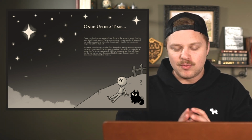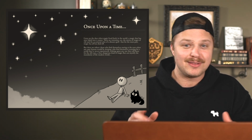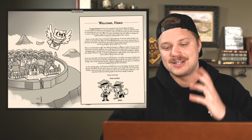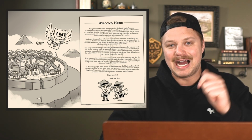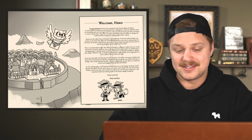Really pretty page. I love how Ryan did it. Kind of starting to get you immersed into the story. I'm not going to read everything. That's for you to find out later. There's an introductory letter from Kyle and I. You can see it's being delivered from the Istoria Magic Academy. Quota is carrying that letter.